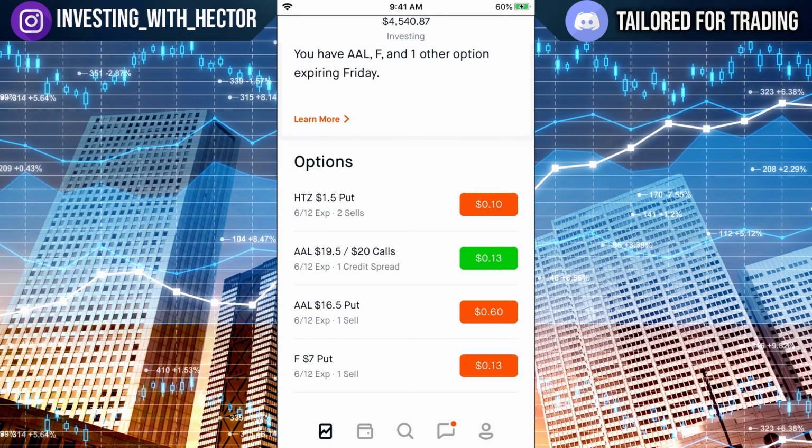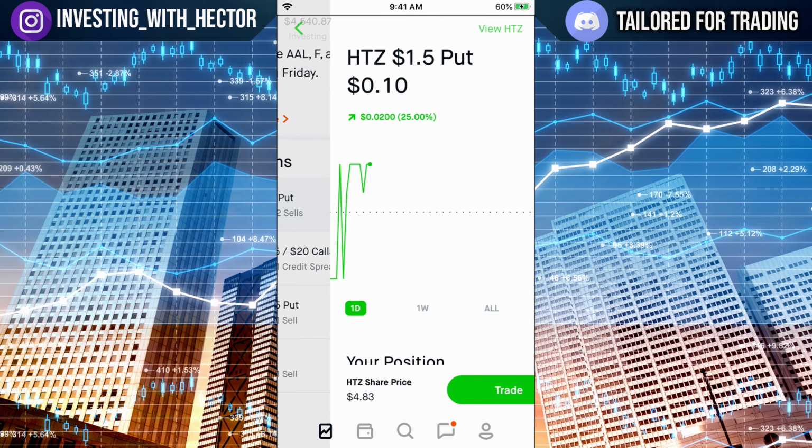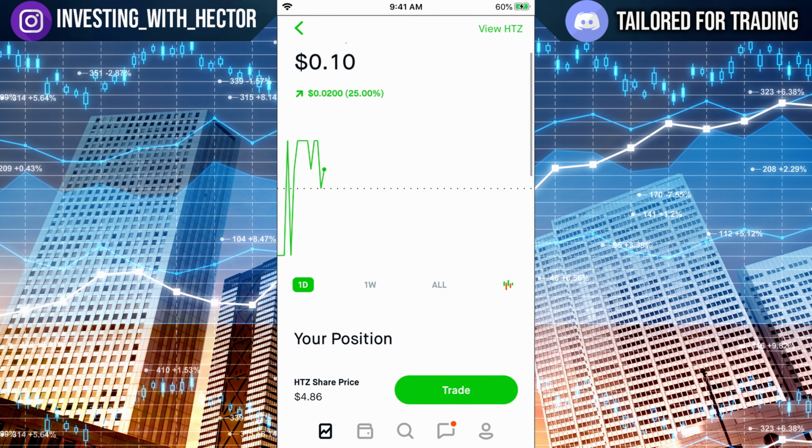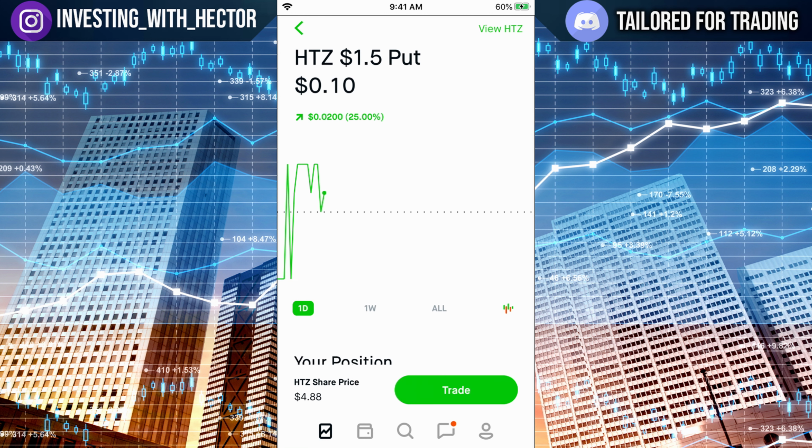I have 4 positions currently, and we'll go ahead and start off by explaining the position on Hertz. On Hertz, we sold a $1.50 strike put for a total premium of $10 each, and we have 2 positions, or 2 contracts, so a total collateral of $300. So it's not a huge position. And the reason why I didn't increase the position on this one is because it is a little bit risky.